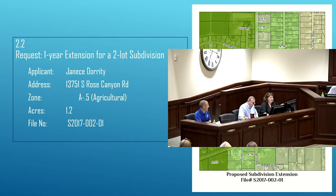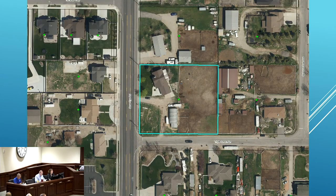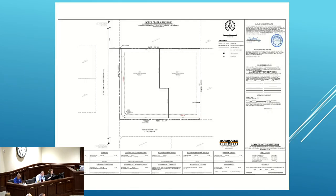So again, this is for an extension for a two-lot subdivision that you guys approved 2 years ago. The ordinance allows the planning commission to grant extensions up to 4 years. The applicant is requesting 1 year at this point. Again, this is the property. It's on the corner of Rose Canyon and Triple Crown. And this is what the proposed subdivision looks like. They're almost done with the engineering. They just needed an extension really just for a couple months. So they're just asking for a year at this point. Any questions? Can you go back to the last image?